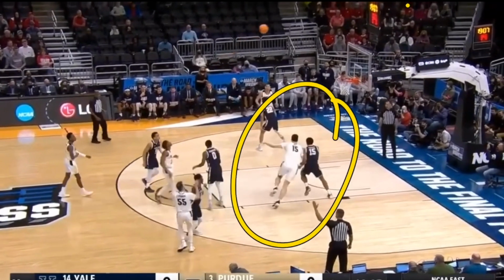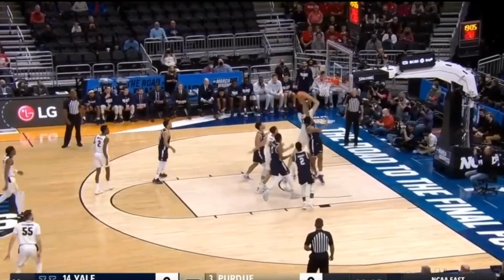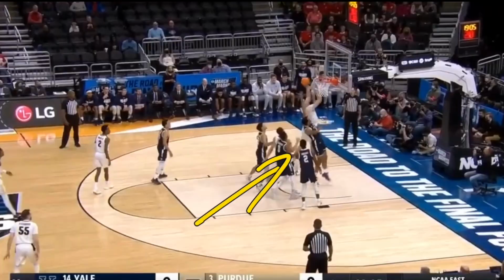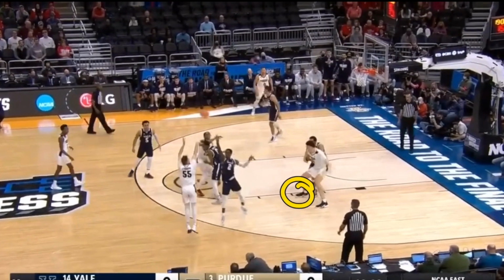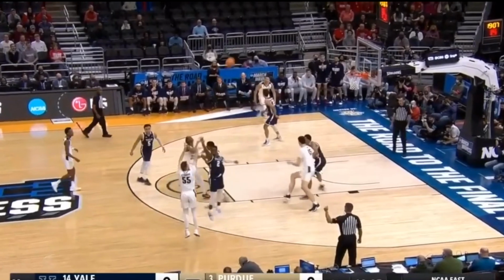So one thing that you cannot teach is, of course, height, but what you can teach is positioning, and that's what we see here. So here we see, of course, a really good post-up getting nice and wide. He could have been a bit wider, but this player was wide open for that three-point shot.